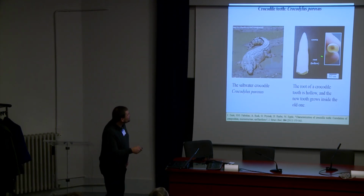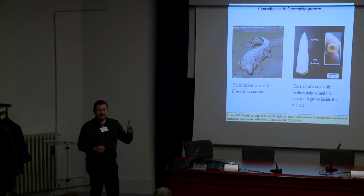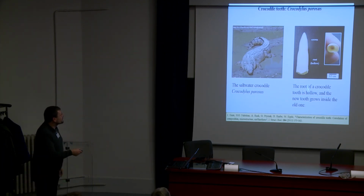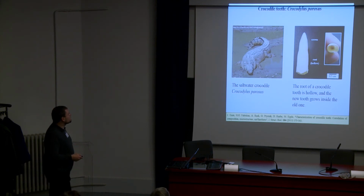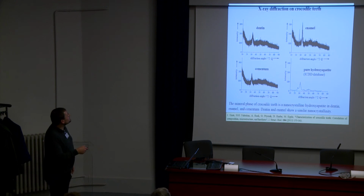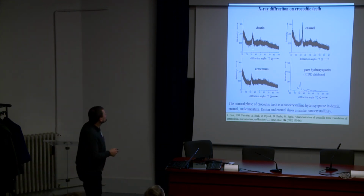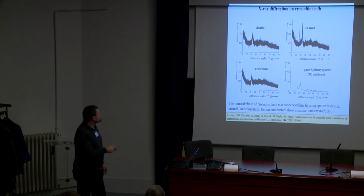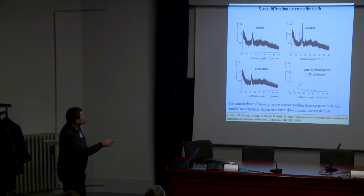Crocodile tooth is hollow, and the new tooth grows inside the old one. Therefore, when the old one is shed off, the new one is already almost there. So it grows from the inside. It's a completely different mechanism of replacement. If you are looking with the same techniques at crocodile teeth, dentin, enamel, cementum, which is the outer part of the tooth, interestingly, it's all more or less nanocrystalline, even in the enamel. It's a little bit more crystalline, but not very much.